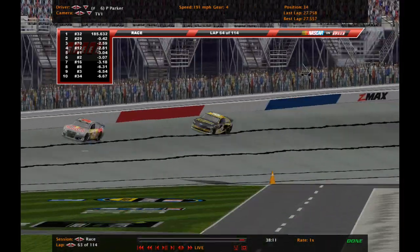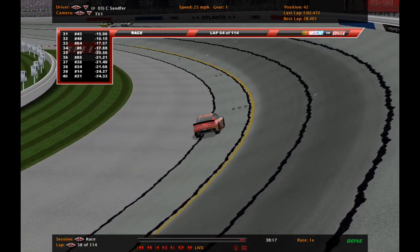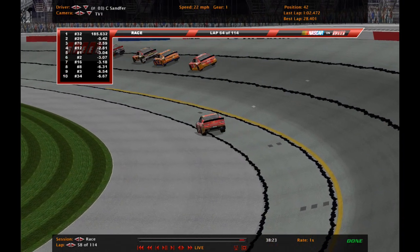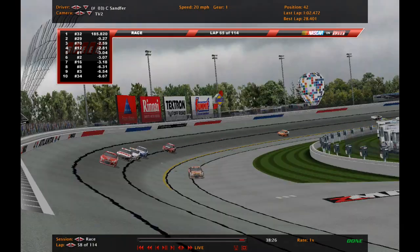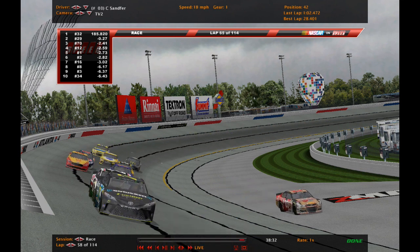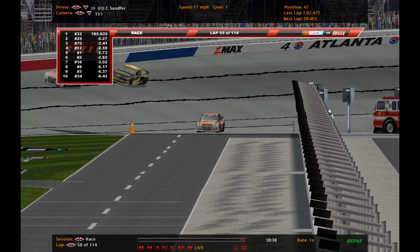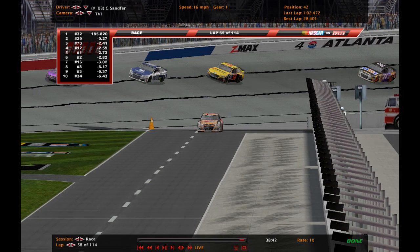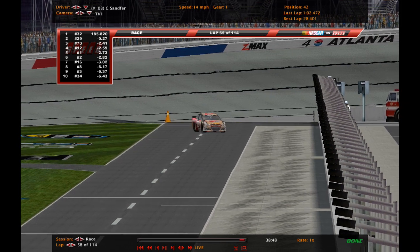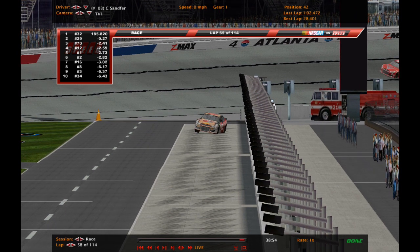Right now, no lights are on. The 31, 24, 31, 21, and 14 are at the back of the field there. And the 03 will make it into pit road. Turns in, and now they will actually get to fuel the 03.